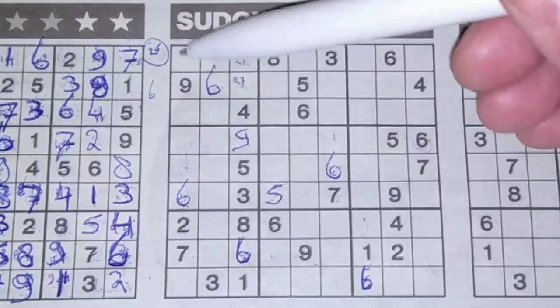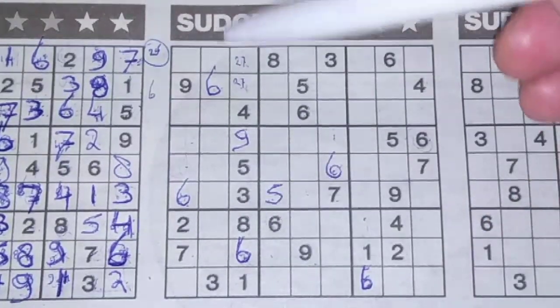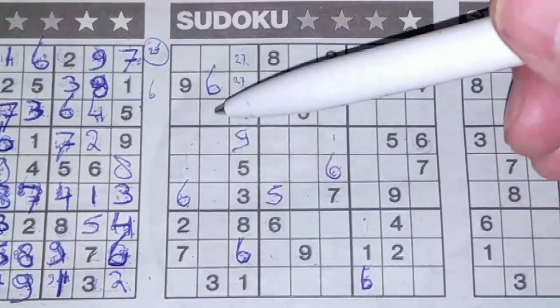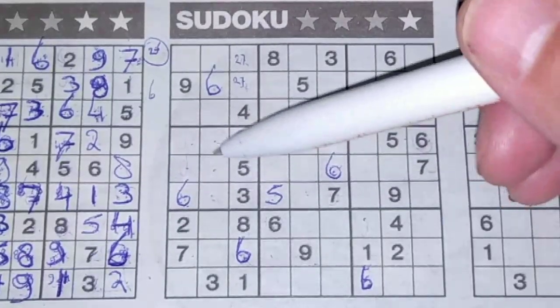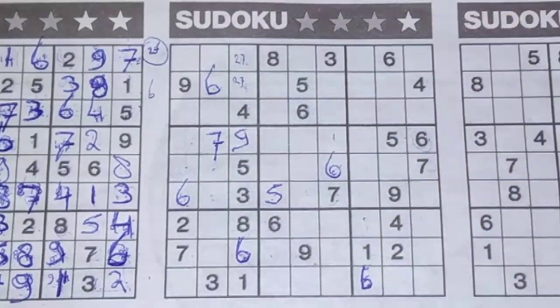7 in the first column, 7 in one of these two boxes in the third column, so in the column between, the second column, the only three places for the 7, here, here, or there. We see here 7, no 7 there, here 7, no 7 there, the only place for the 7 should be there.